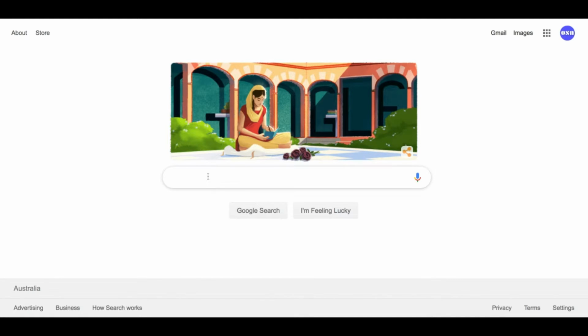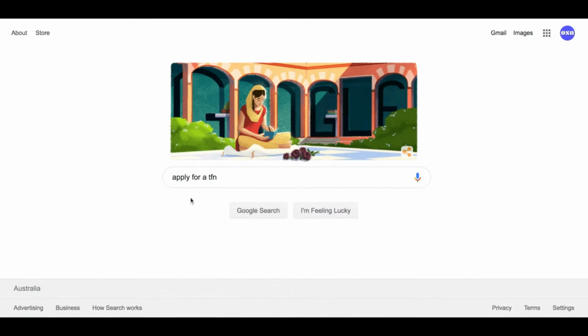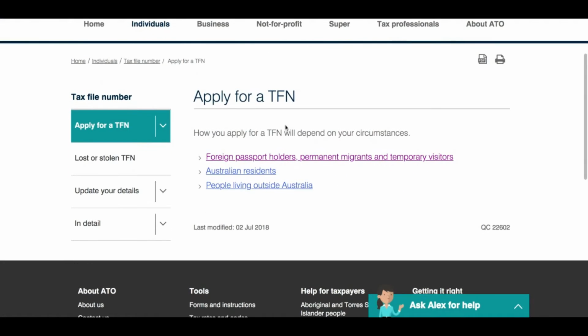So step 1 is to go on Google and type apply for TFN. So the first website you will see is apply for a TFN, Australian Taxation Office. Make sure it's ato.gov.au. Click on that and it will bring you to the page. Now it has brought you to a page where it says apply for a TFN.